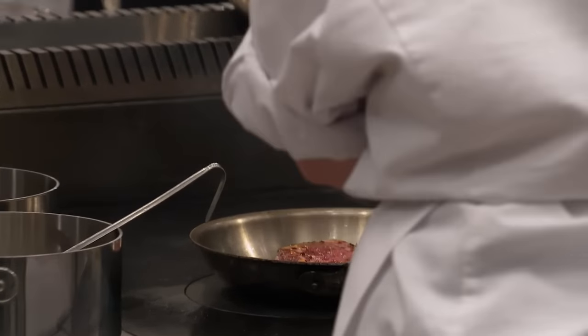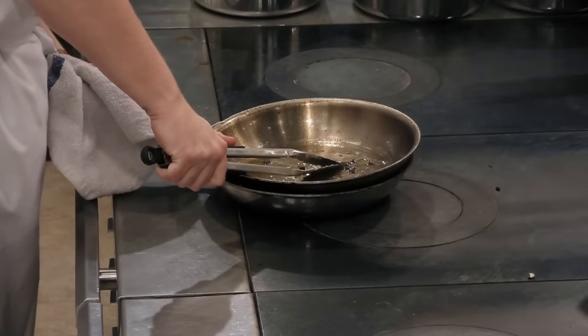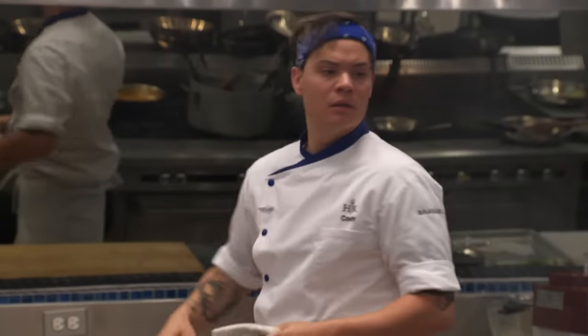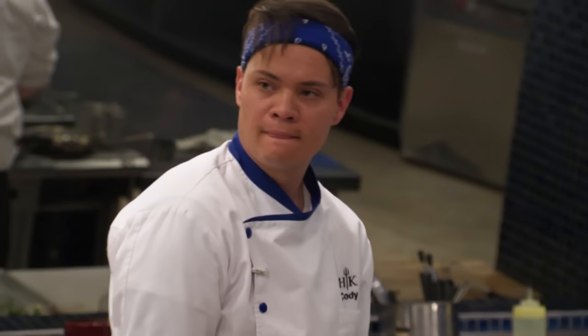For my ribeye, I don't have a hard enough sear, and I'm running out of time. So I throw a pan on it. It's kind of the quick and dirty way to get it done, but you risk tearing apart the ribeye. What's that? What's burning? Fuck me. That really just happened? God damn it. You confident, Amber? You all right?